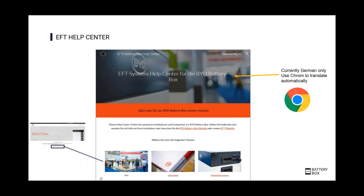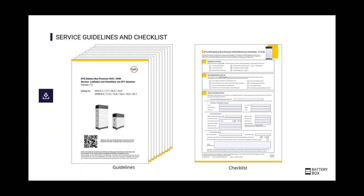This is how we manage to keep the content always at the latest. So we always make sure that this one page has the latest information. Probably in the future, we will release the same website in other languages. Over here, we have the frequently asked questions, the documents, and again, link to the technical support. And in that technical support, same as the service center, you'll find the service guidelines and service checklists.